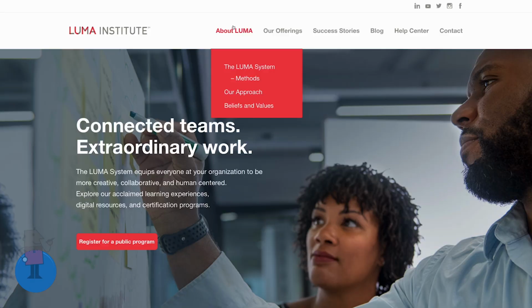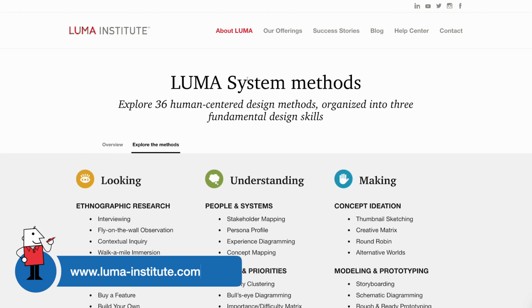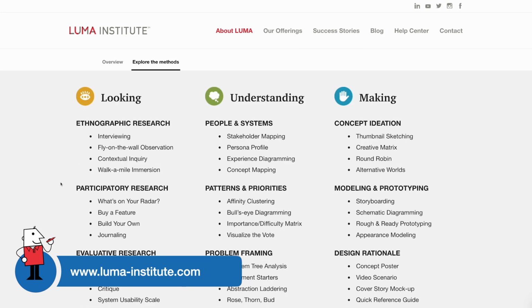Okay, so I mentioned that there's 36 methods within the LUMA design system. Of course, you can enhance these methods and add some of your own. In fact, I encourage that. However, there are these 36 methods and they aren't secret juju juice. You can go to the lumainstitute.com website and explore these methods right there on their website. Just as a quick overview, the 3 categories that you have in play for these 36 methods are as follows.